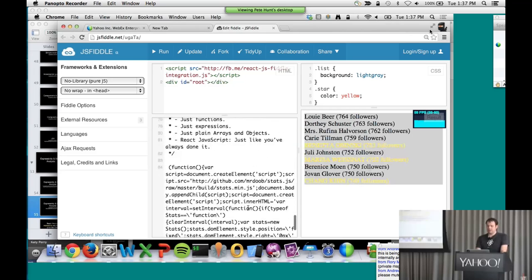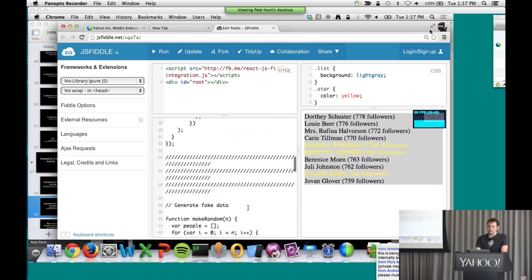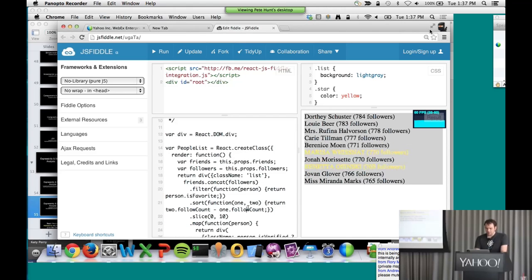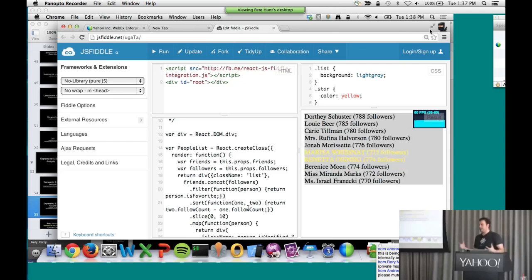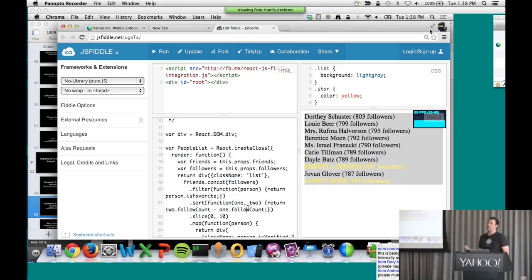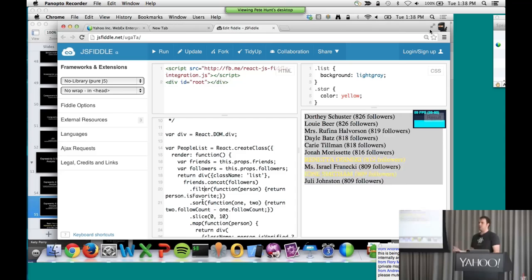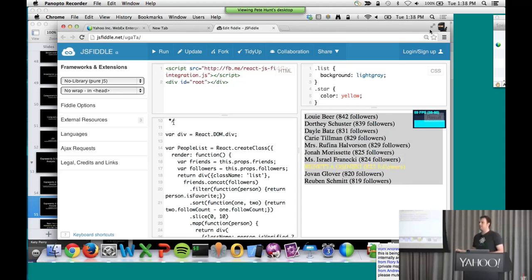All this stuff down here is just scaffolding code. And this is the FPS counter. So what's important to look at here is that we're just using regular JavaScript data structures. My makeRandom function returns an array of JavaScript objects, just like you would get from a JSON API. And we're using our friends, concatenate, filter, sort, slice, map. The point of this example is to show that we're doing whatever sorts of transforms we want in JavaScript with our libraries. And then we're just emitting a result that React will diff for us.